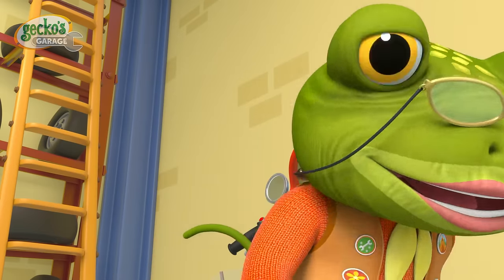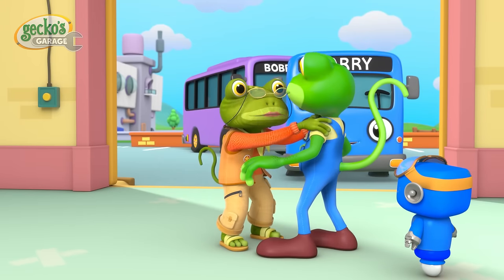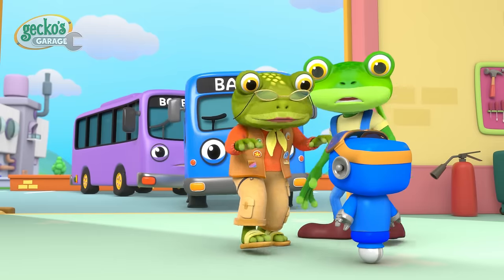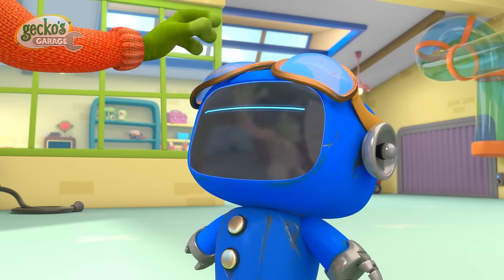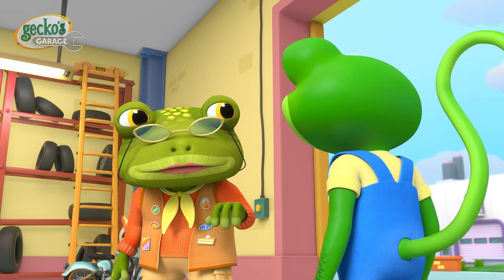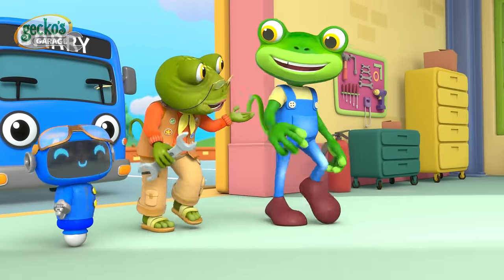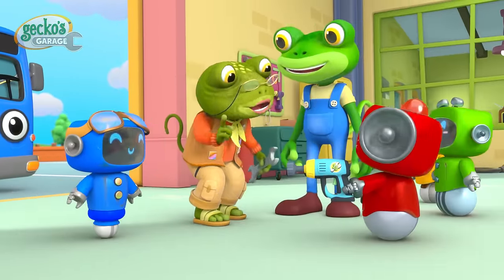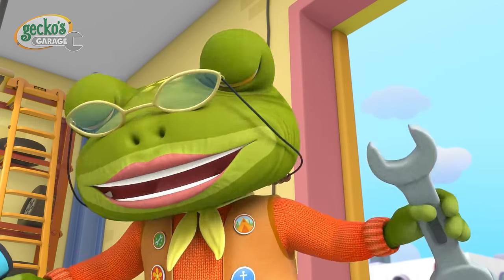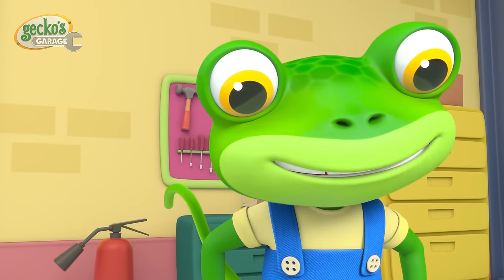Grandma! Little Gecky, with a very big job to do. How did you know? The dear little blue one let me know. It's okay to ask for help sometimes. Thank you both. Happy to help, just as you've always helped me and everyone else. Now then, kids, let's get organised. Go, go, Grandma. Right, Mechanicals, I have an idea.